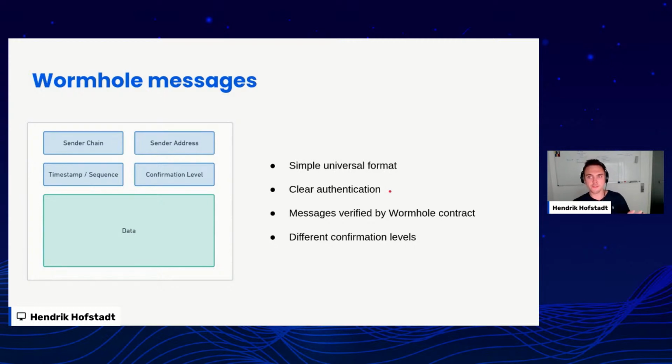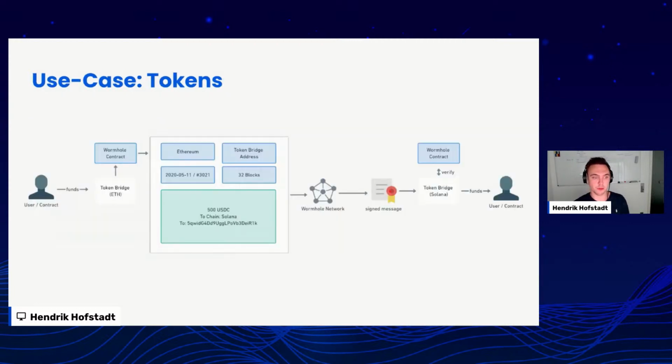And let's take a look at the first use case that is currently being built to showcase the power of such a simple messaging protocol. And that is how token transfers could be implemented. Let's say we take a token bridge contract on Ethereum, and this has the logic to essentially take tokens, lock them, and store them in this multi-sig custody. And then when you've locked these tokens in, you specify who you want to send them to, for example, on another chain. And the token bridge will then post the message to the Wormhole contract.